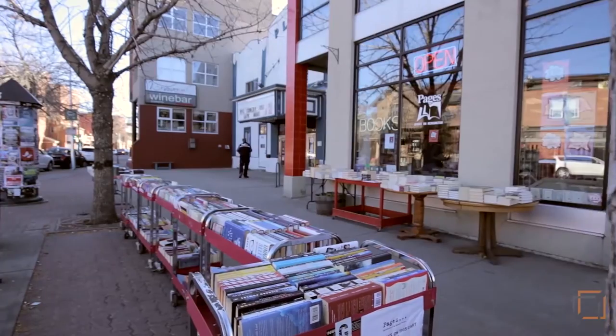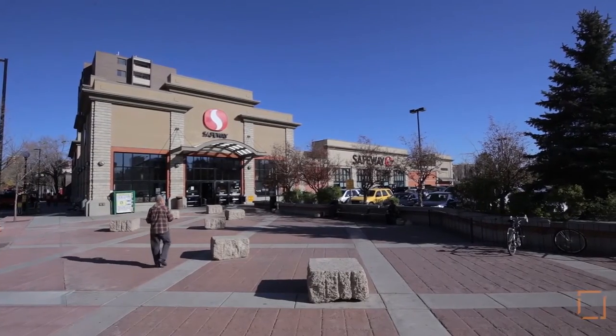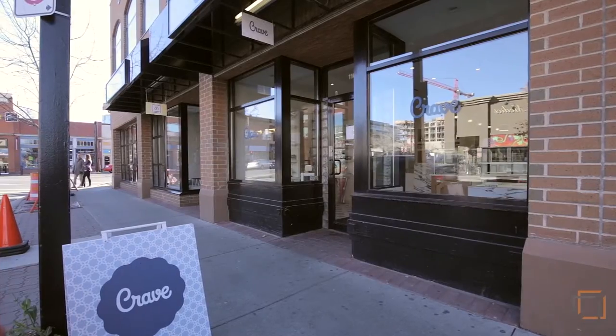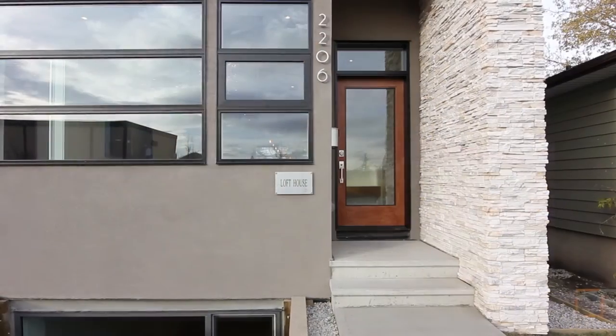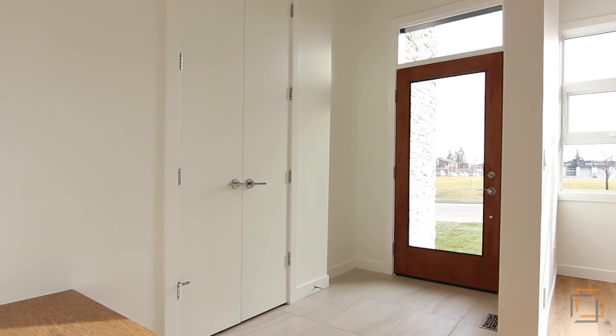Welcome to West Hillhurst, a desirable community in Calgary, only 5 minutes outside of downtown. West Hillhurst is adjacent to Kensington's many shops, restaurants, green spaces, schools and amenities. This luxurious home amazes you as soon as you step through the front door.